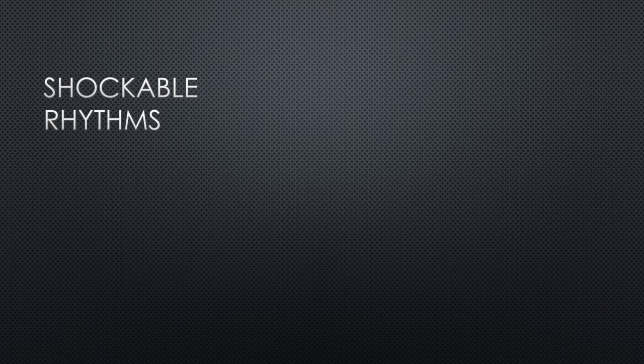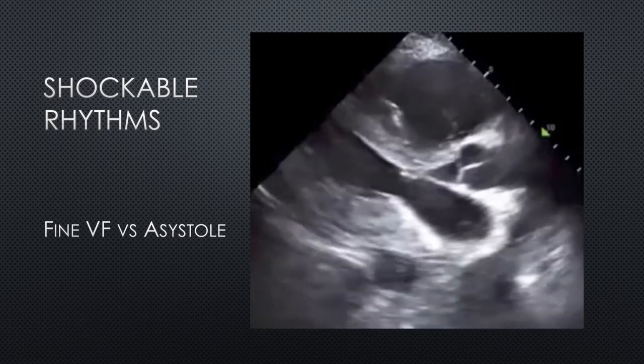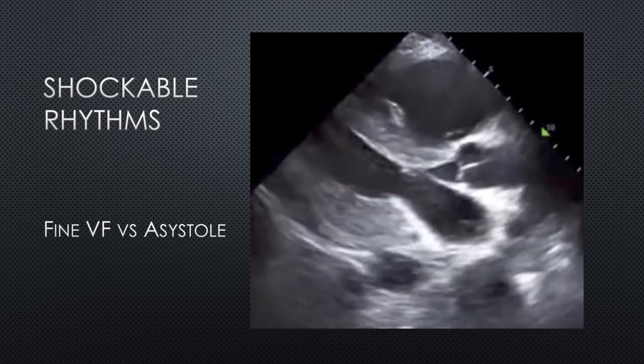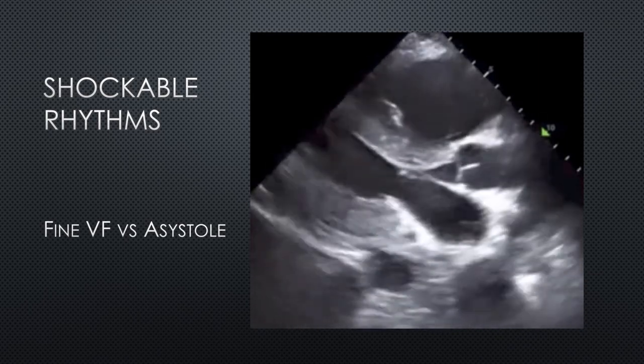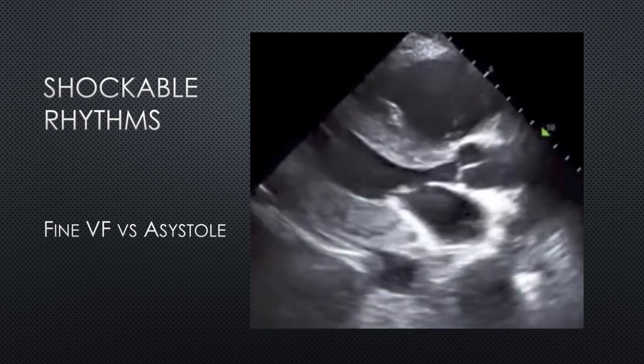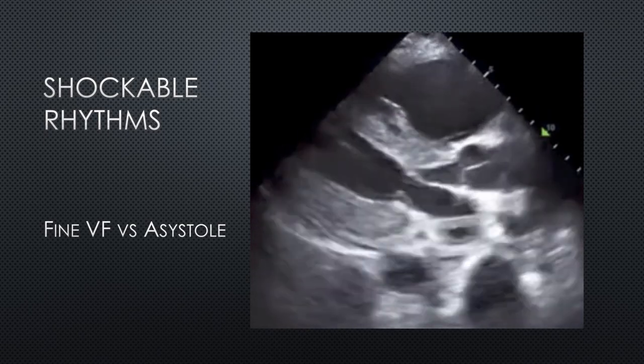And similarly, in shockable rhythms, ultrasound doesn't really have a role. The priority here is obviously just to shock them as soon as possible. The one exception is in differentiating fine VF and asystole. So occasionally, the monitor may show what looks like asystole, but the patient actually might be in fine VF, and ultrasound can sometimes show you this. So in this clip, we can see, if you look closely, the LV muscle is actually quivering. There's a shaking, quivering movement. And so this is actually fine ventricular fibrillation, not asystole.